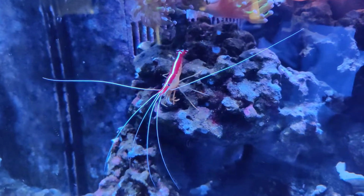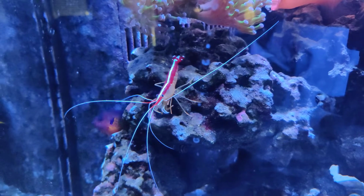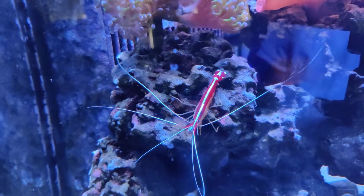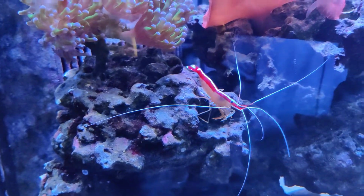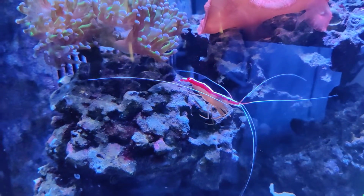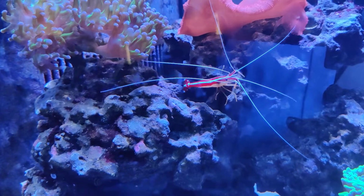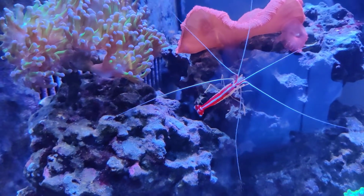Hello. So I finally got my cleaner shrimp to get out and be front and center here and really show off his colors and details. As you can see there, he's got his red with the white stripe in the center and all of his antenna there. I did make sure to get the larger cleaner shrimp just because I know that periodically some of my fish are prone to taking a nip at shrimp.